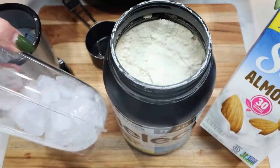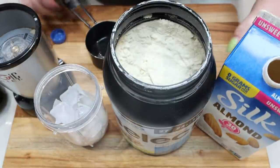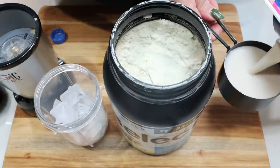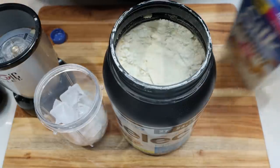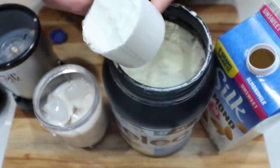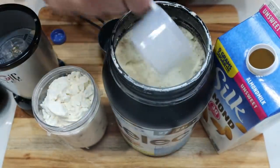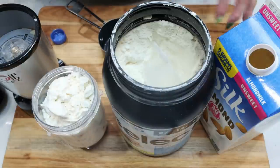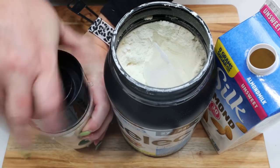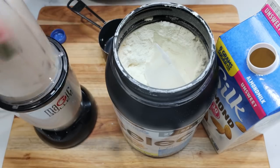But I'm just going to mix it with some ice in my magic bullet and a cup of my Silk almond milk. This one is the unsweetened. And then here's the size of the scoop. It is a big scoop of protein powder. And I always put my protein powder on top so that it doesn't get stuck to the bottom. And then we are going to blend it up. And I'm so excited to try this. I have heard rave reviews about this.